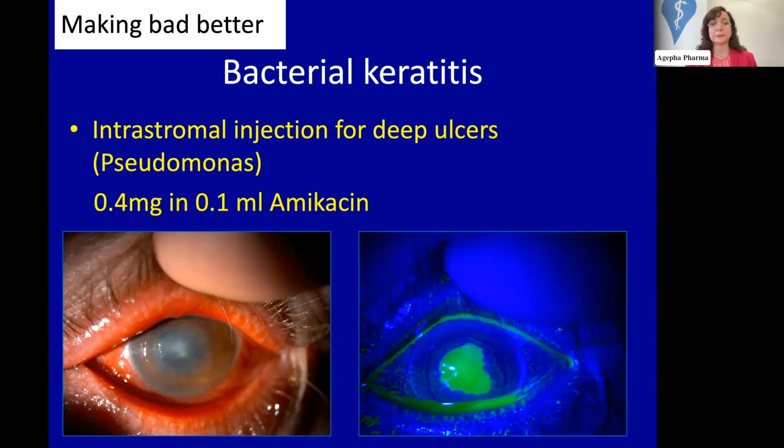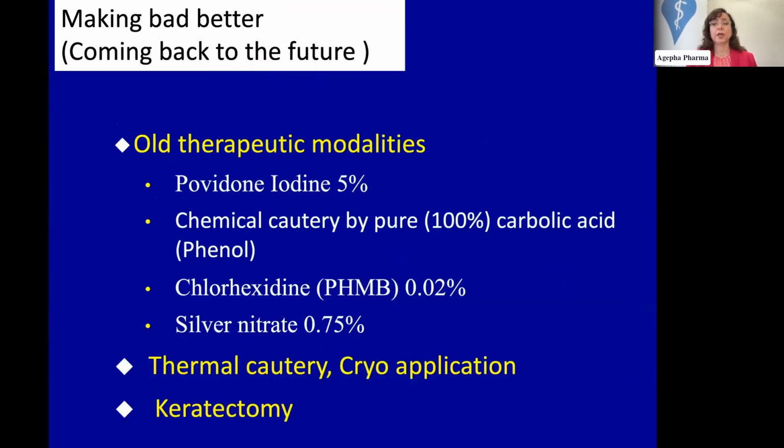repeated injections twice weekly, and the patient eventually settled. Don't forget your old therapeutic modalities such as povidone iodine 5%, cautery, chlorhexidine, or silver nitrate, and some people even use thermal cautery when nothing else is working, or actually do a keratectomy. So the old therapeutic modalities can be available if nothing else is working.